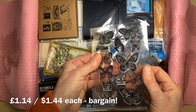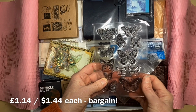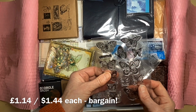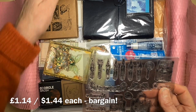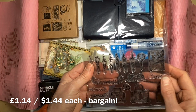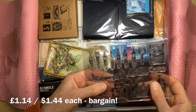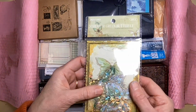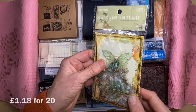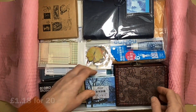I'm really into these silicone stamps, and I happen to love butterflies, so I saw those and thought they would be really nice. And I really liked these ones because they're all sort of ink pens, ink bottle, and I'm doing a lot of journaling, so I thought those would come in super handy. Oh, look at these. Look at the shine on those. Oh, I'm looking forward to getting those out.